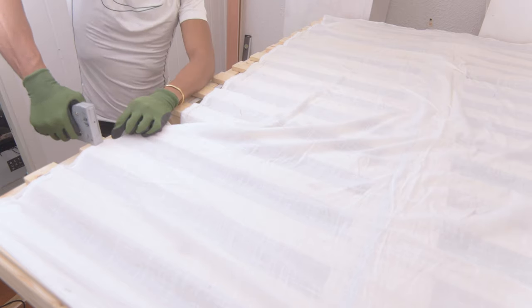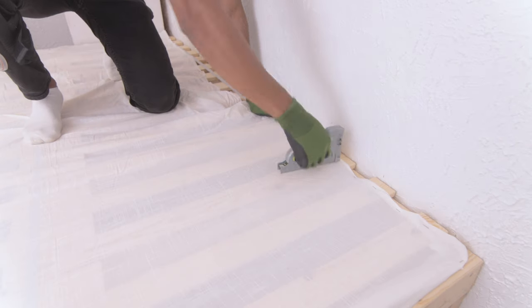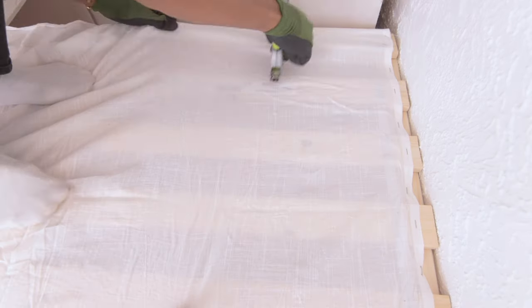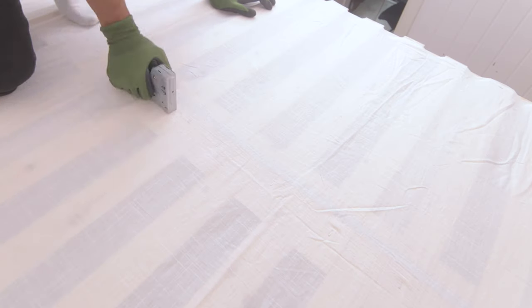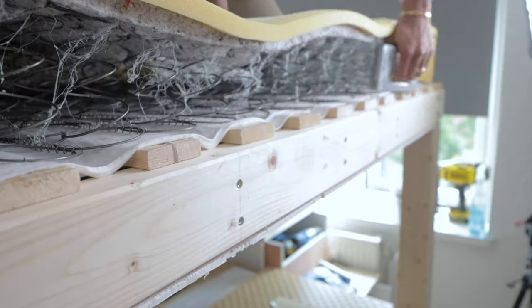And then I took an IKEA curtain and attached it over the bed slats to avoid moisture between the bed frames. I had an old bed that I disassembled, and I exposed the springs and foam to be able to reuse it.